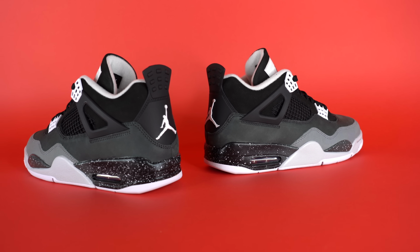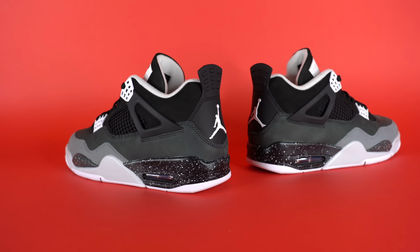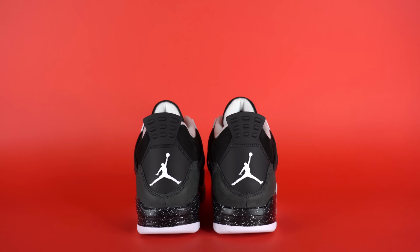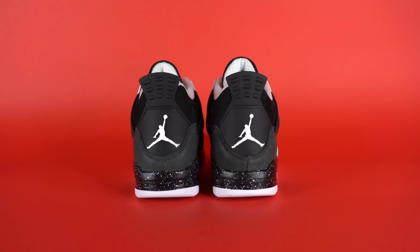And every year, seemingly for the 35th anniversary of a particular silhouette, we're getting a Fear version of that shoe retroing for the first time ever. Last year, we had the Air Jordan 3 Fears retro for the 35th anniversary of the Air Jordan 3s. This year, we're having the Air Jordan 4 Fears retro, and presumably next year we'll have the Air Jordan 5 Fears retro.